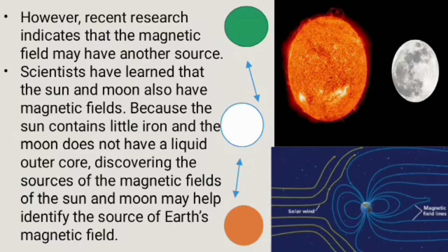This is the stream changed by these kinds of particles streaming from the sun. The solar wind is a stream of charged particles that flow outward from the sun, made up mainly of electrons and protons. These protons and electrons are what cause the changes in the particles.